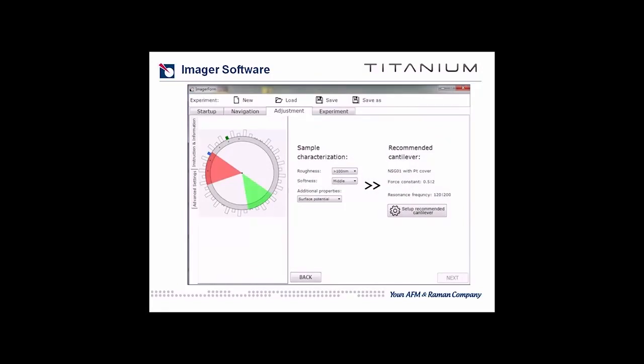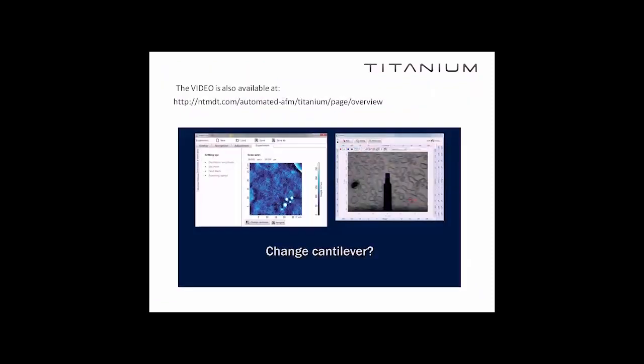This revolution head is fully controlled by the proprietary NT-MDT imager software, which enables not only extremely fast access to all 38 probes without any manual operations or disturbing your operational conditions, but it also automatically selects the most suitable cantilever on the cartridge and the appropriate imaging mode based on your sample's parameters.